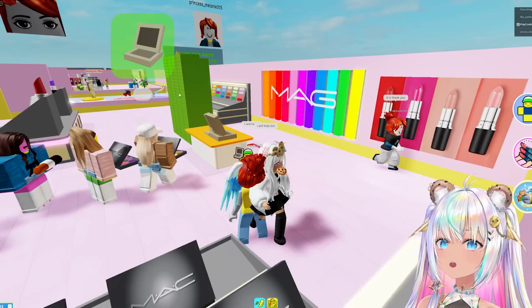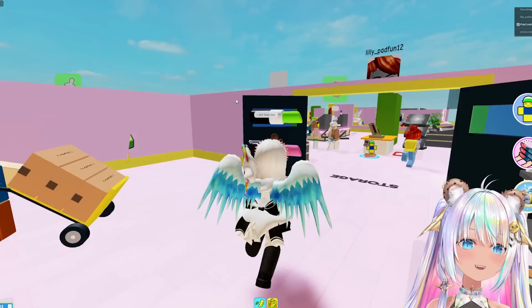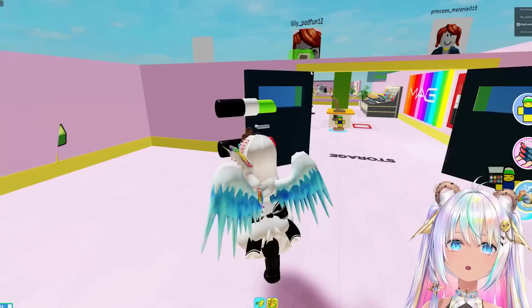So we'll put some more lipsticks out. There's a lot to do in this store. Oh, I like this teamwork. This is gonna be the best selling makeup store. I don't think I can help be the cashier though. I can just be the stock girl. There we go, she's the cashier now. Now she's helping get the customers all checked out.